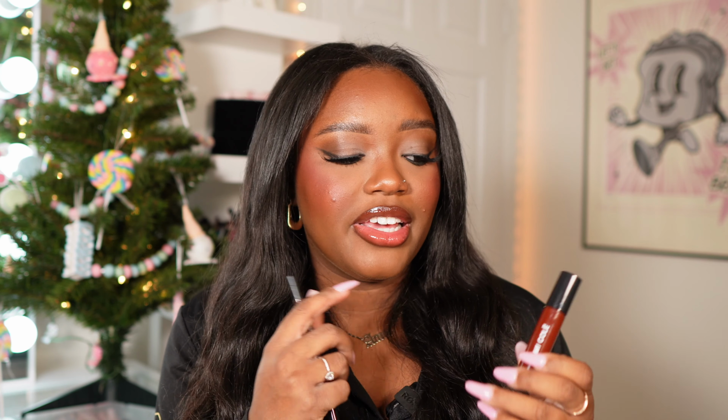Also really love the Sephora Collection lip liner. It's the perfect consistency. I love the lip combo today, and you guys know I love the Ami Colé lip oils. I like this cranberry kind of shade. Perfect for winter, perfect with this blush that I have on today. So I'm really happy with that.